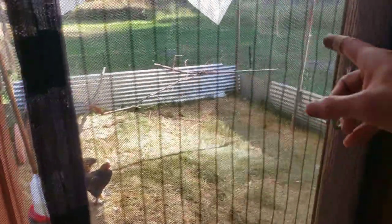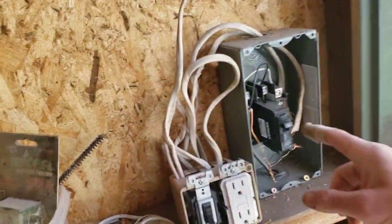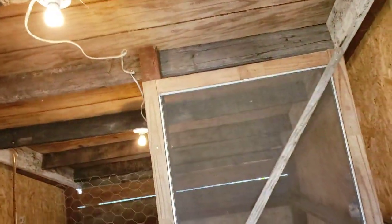I built them a little playground. I need to add some more. Got it fully covered for the shade, and so the raptors don't get them. My most recent addition, electrical. I ran electrical. I should put the cover on that. Got GFCI even, light switch. Lights. Amazing.